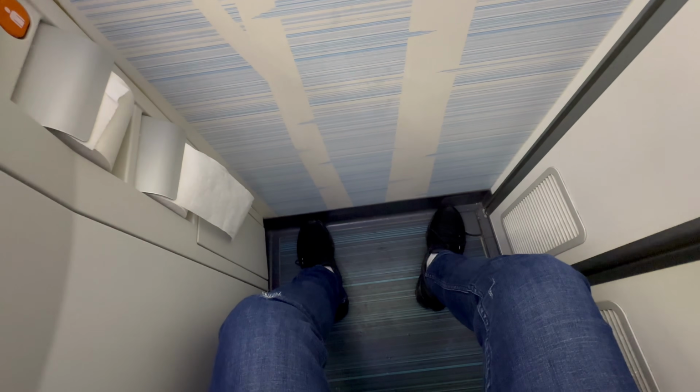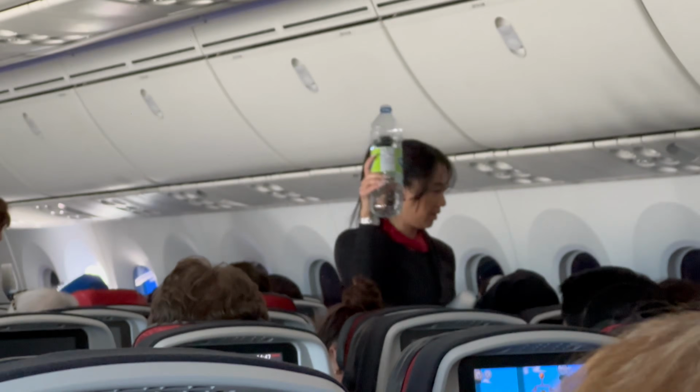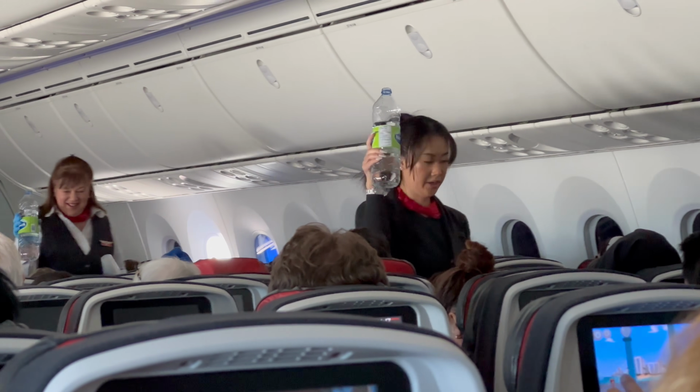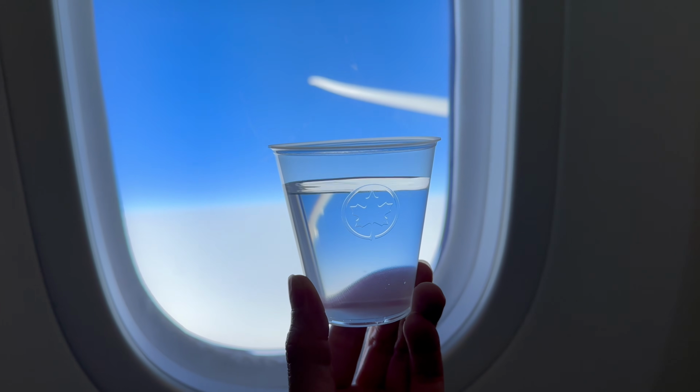Lots of legroom here, more than what you get in economy. We're flying on a 787 Dreamliner, so there's no window blinds, but instead you get those electronic buttons. It'll take a few seconds for it to dim. Halfway through the flight, there's one unofficial drink service, just water. This service is always appreciated on any flight.